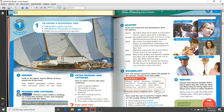Who's Marisa's father? Steve Campbell, Milton Acevedo, or Ray Turner? Very good. Milton Acevedo. Excellent. Next, Ricardo. My mother teaches math and French at World International School in Acapulco. Who is Ricardo's mother?